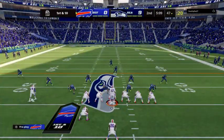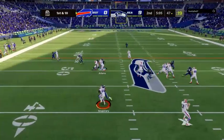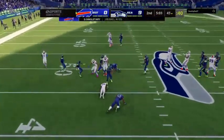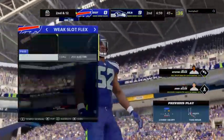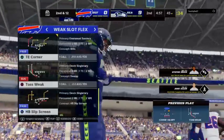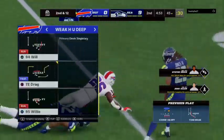A big hitter to start the drive has him up near midfield here for first and 10. Now a toss to Singletary running to the left. And he is going to be stopped cold behind the line of scrimmage. 2 yards the loss, second and 12. Plays like we just saw there, that's why they're up right now. And the defense, they're doing their job.